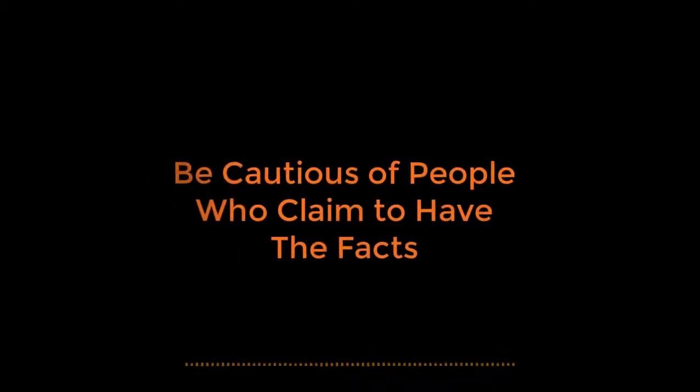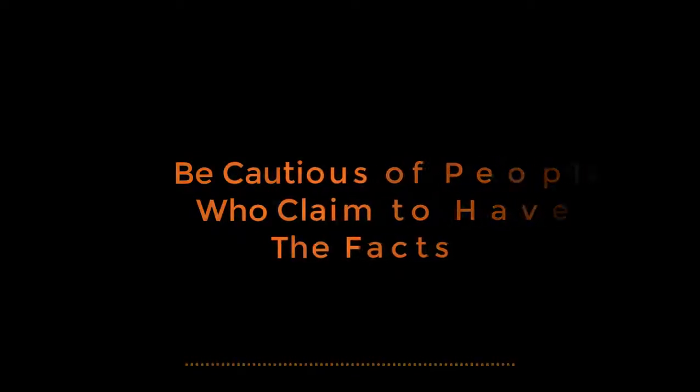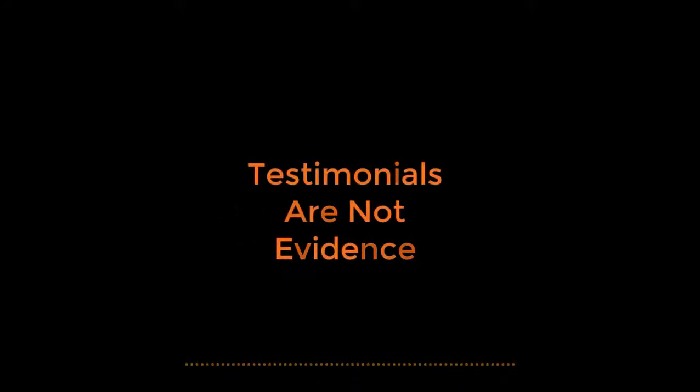So another example, another thing to be very wary of, would be the people that purport to have the facts, and they're not open-minded. They're going to tell you exactly what you need to do to help your health or your loved one's health. Be very wary of those people. The other people to be very wary of are people that will give you a testimonial. A testimonial is not evidence.